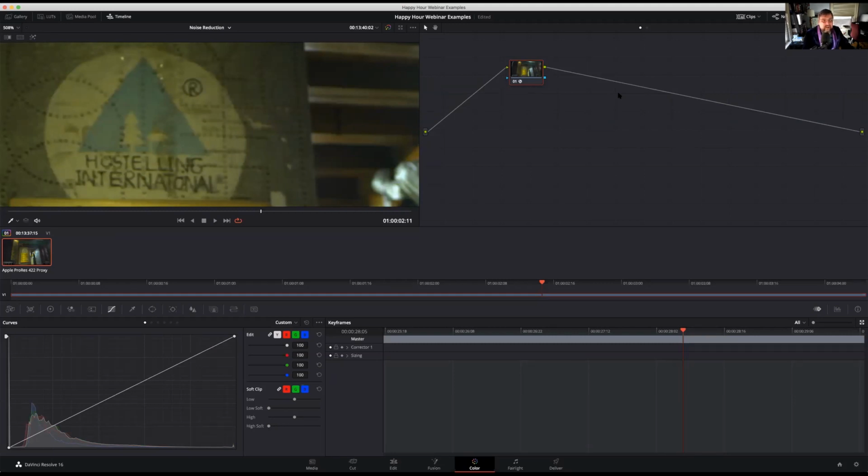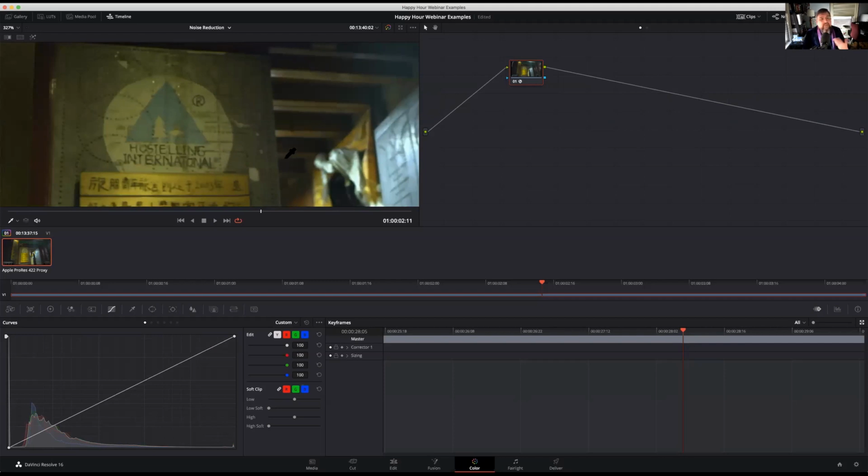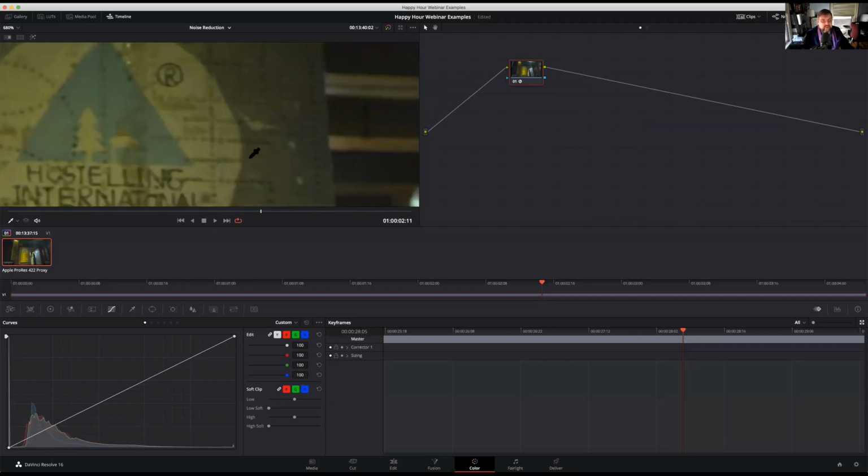I think images that lack noise altogether, especially when you can see that they're dark, it's not necessarily my aesthetic, but I'm not going to argue with other people who want to do that. Depends on what you're trying to accomplish. This being a narrative piece, I liked it to have a little bit of life. So I didn't want to eliminate the noise. I just wanted to subdue it.